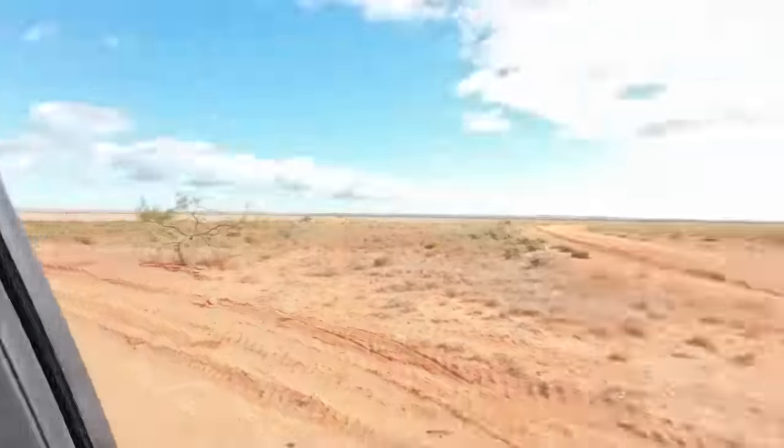It seems the road is closed. That's where we were going to go, but I think now we have to go all the way back to the highway. That ended quickly. We've gone about 10Ks up the road to turn and head north, 10 to 14 mile, and we've got that. Road closed.